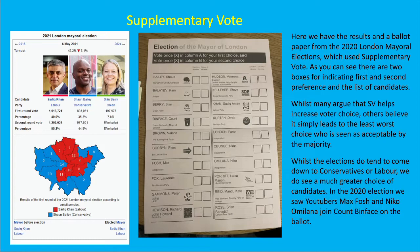Some argue, however, that voters aren't actually getting more choice through this method, but simply getting an opportunity to select the least worst or the least unpopular option, with critics arguing it still ultimately leads to the two-party system. There is some truth to this, as in fact every London mayoral election, apart from the first, had the second preferences ultimately come down to Conservatives and Labour. Whilst it would be relatively easy to implement supplementary vote as a replacement to first past the post in general elections, they both have the issue of not creating a truly proportional outcome and both lead to strong single-party governments.